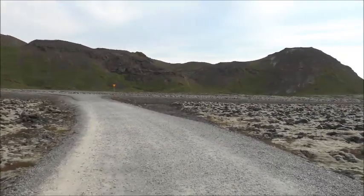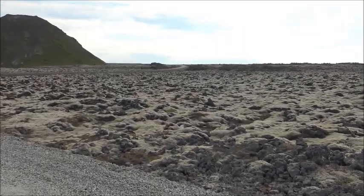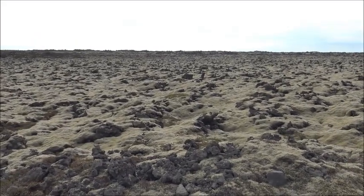Everything you see here is volcanic. Not far from here is the volcano that erupted a week ago. We won't be visiting there because it's a long, long walk to get there.